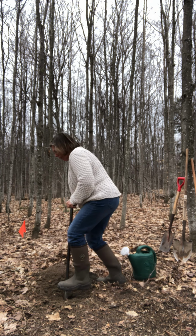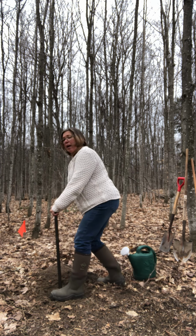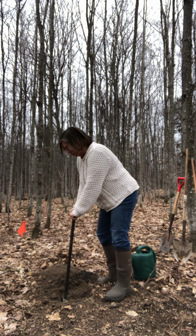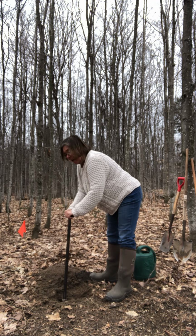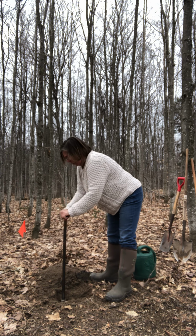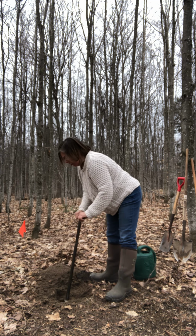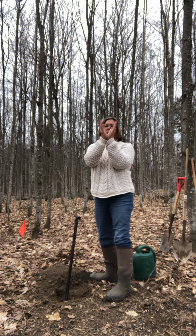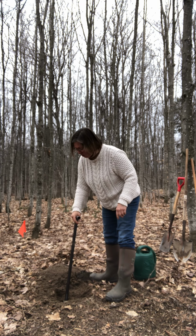So what you're going to want to do is open up the area by pressing this down as far as you can. And again, remember, I had a couple of inches I had to go further, so I'm actually going below the surface. And then I'm just going to create a V-shaped hole by going back and forth with my straight shovel or my planting bar. And I've got a really nice V-shaped hole that'll fit these just perfectly.